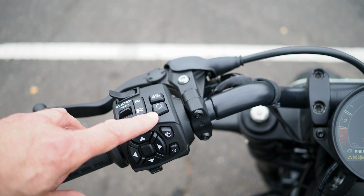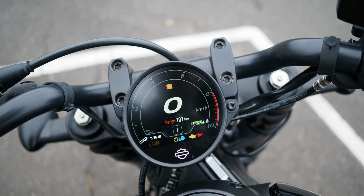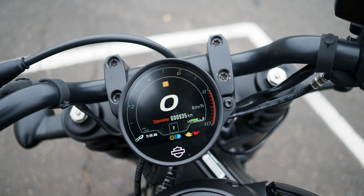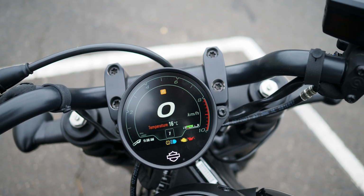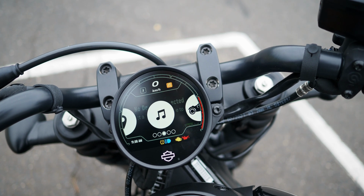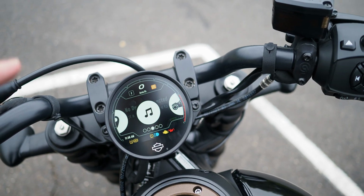On the Sportster S, we see a significant step up in technology with Harley's new round TFT display featuring low ambient temperature alert, side stand down alert, cruise control indication, yes, the Sportster S comes standard with cruise control, range, and tachometer indication, as well as Bluetooth capable phone pairing to access phone calls, music and GPS navigation, all handled through Harley's HD app. Big win to the Sportster S here.